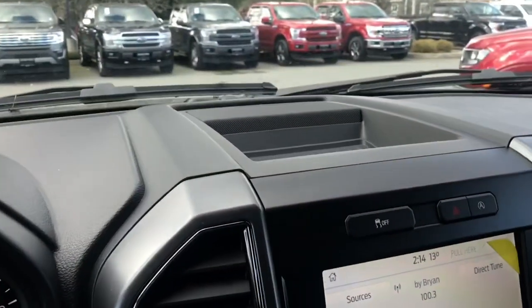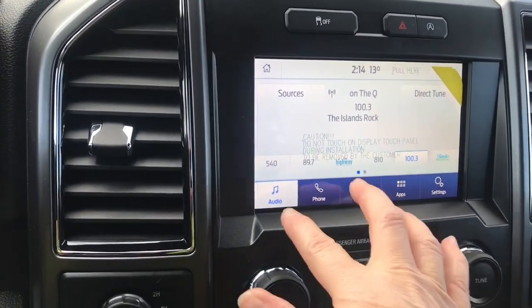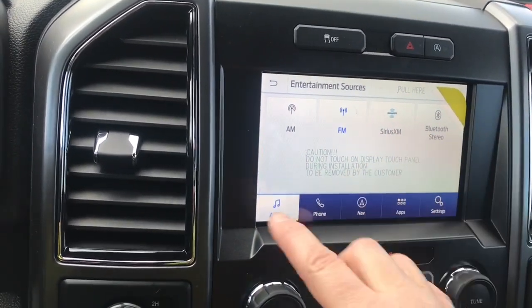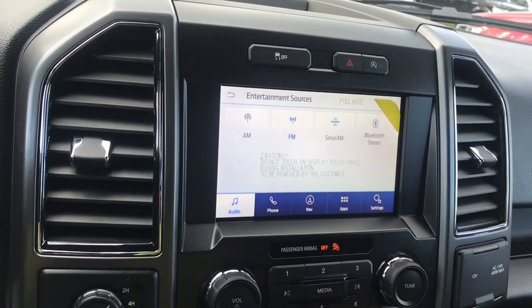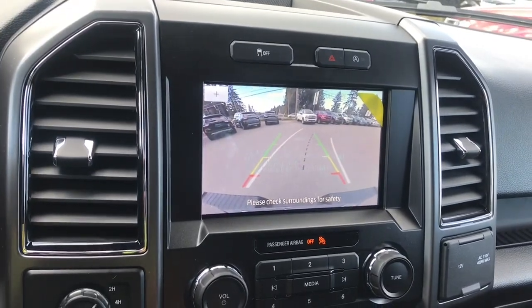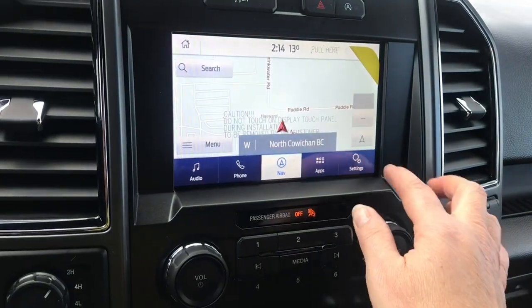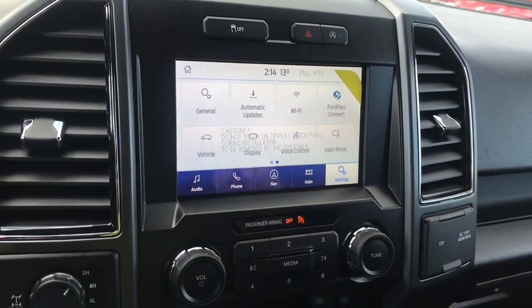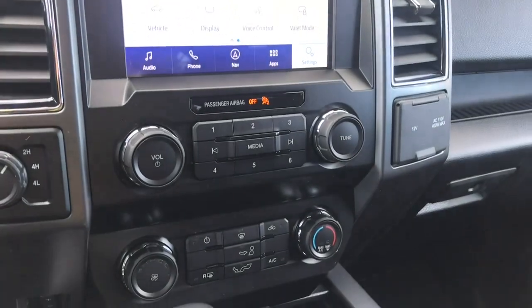In the center, there's a little bin to put items, traction control, hazard lights, auto stop start for less idle time. You can touch on your screen for your sources, AM, FM, Sirius satellite radio, as well as Bluetooth. You also have your map for navigation, and that'll come up momentarily. And when we put the vehicle in reverse, you're going to see your backup camera view. There you go. And we also have, as this comes back, settings. We can slide through there, Wi-Fi, Ford Pass Connect, and so forth. You can even change the look of your display screen.